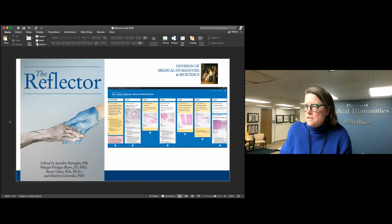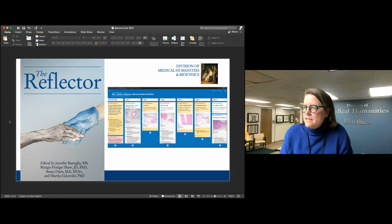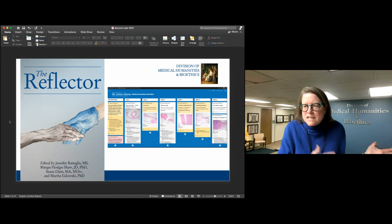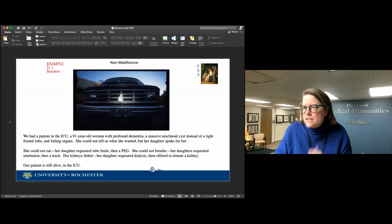It's all case-based. And so the reflector is, we start with your first class. We started orientation in your first class to support you in your learning. The reflector is a document that was created by one of our almost graduates after she finished first year medical school that helps support learning in anatomy lab. And the document on the right is a growth of that, helping learning pathology with respect to linking back to what we did in anatomy lab. And the Division of Medical Humanities and Bioethics supports all of that.